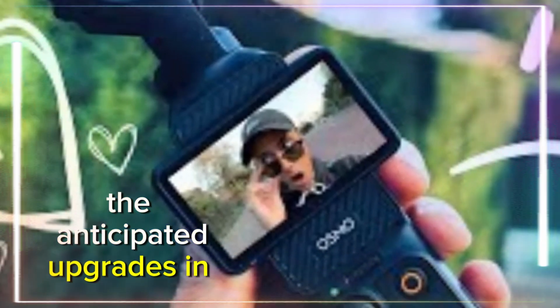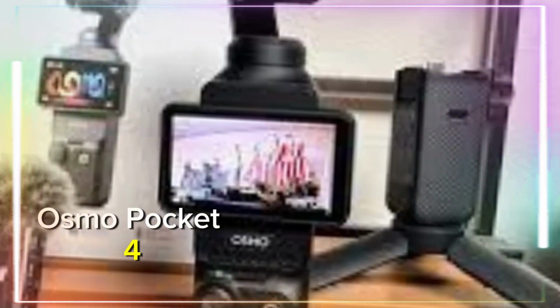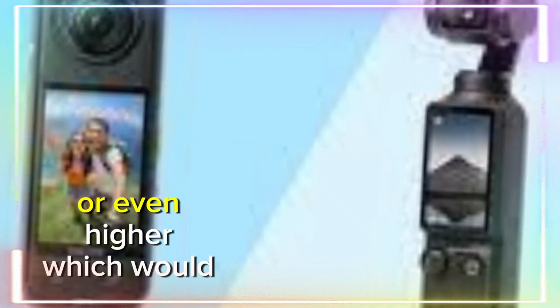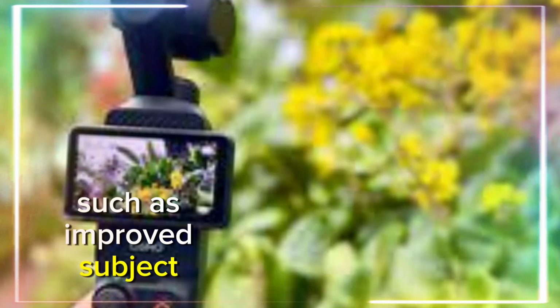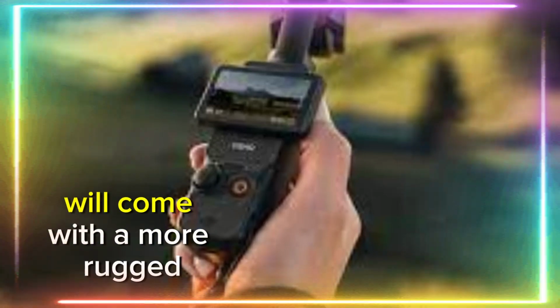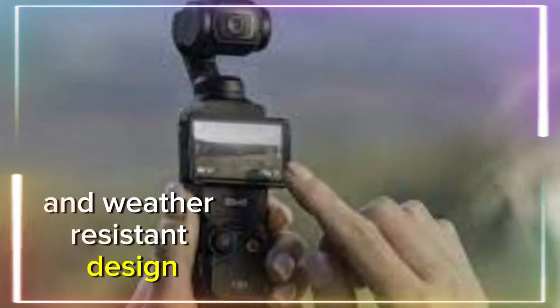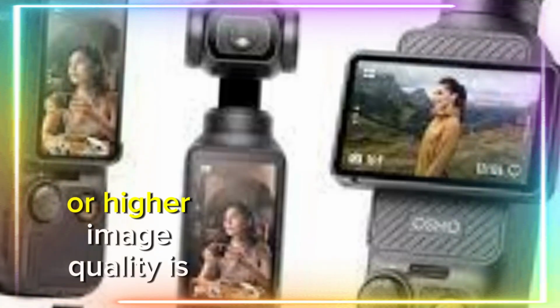The anticipated upgrades in autofocus and tracking are also major talking points for the DJI Osmo Pocket 4. The next-gen camera could feature ActiveTrack 7.0 or even higher, which would bring a host of benefits such as improved subject recognition, smoother follow focus, and enhanced facial recognition. In addition, there's speculation that the Osmo Pocket 4 will come with a more rugged and weather-resistant design, potentially achieving an IP67 rating or higher.